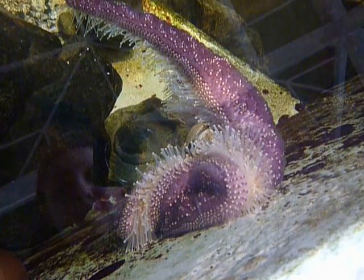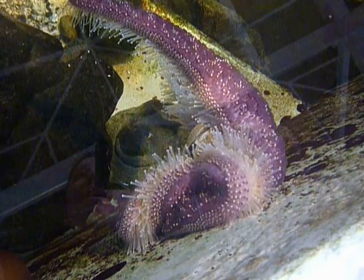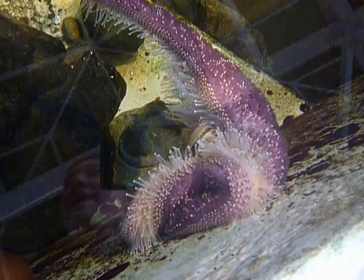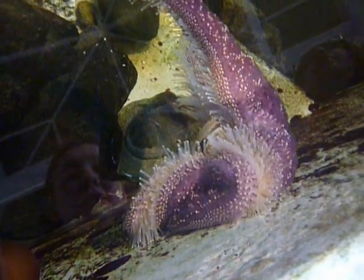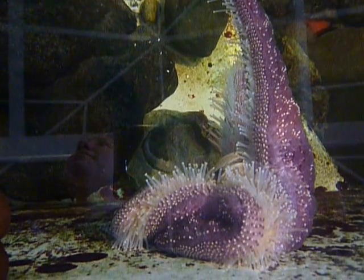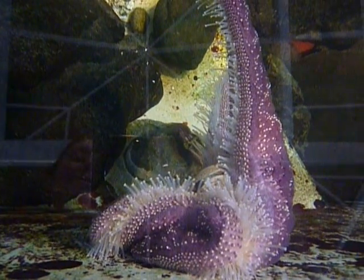Is there just one in here? No, there's two. There's a big orange one, but I hardly ever see him. He always seems to be hiding. I can't see what that red thing is. Oh, that's the red rock crab. Oh, is it?